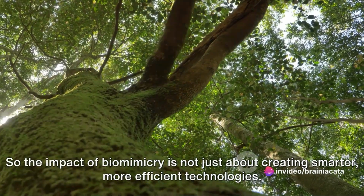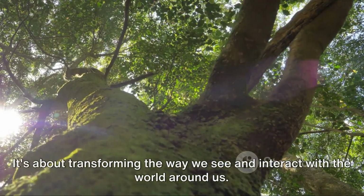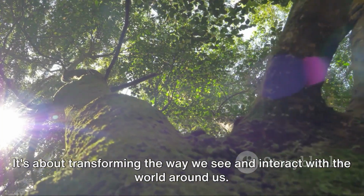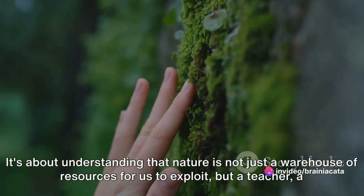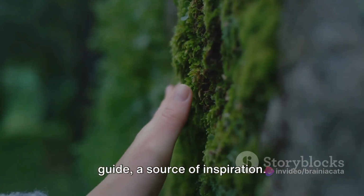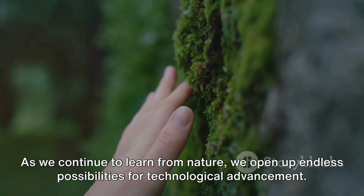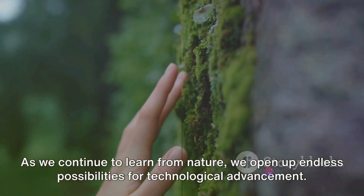So the impact of biomimicry is not just about creating smarter, more efficient technologies. It's about transforming the way we see and interact with the world around us. It's about understanding that nature is not just a warehouse of resources for us to exploit, but a teacher, a guide, a source of inspiration. As we continue to learn from nature, we open up endless possibilities for technological advancement.